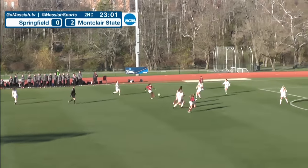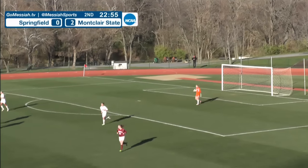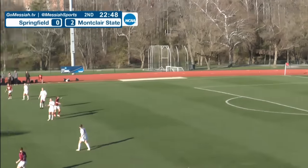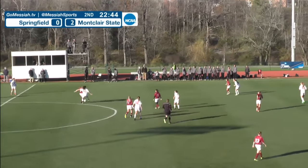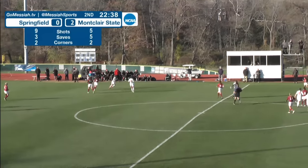Who's on the touch. She takes a shot well outside the 18. Finlayson's there. Another shot off, though, for Springfield. That one coming from Cormier. Another look for the Pride. Finlayson all over it. Lofted right to her. We'll see if Springfield can continue to get the opportunities they've worked for so far. We are halfway through the second half, folks. Still 2-0 Montclair.